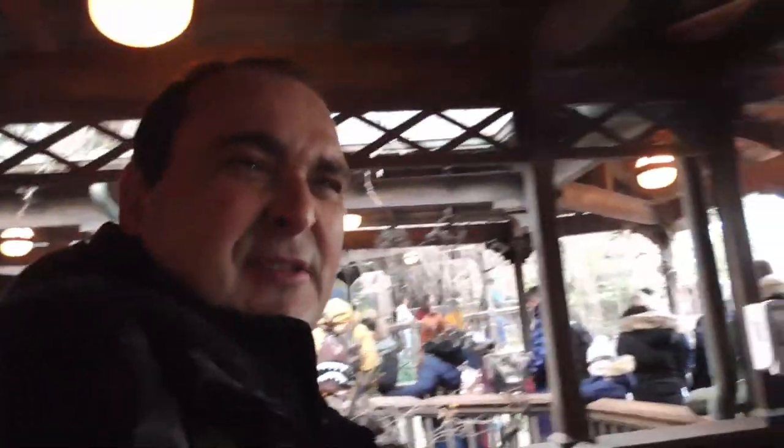Now we're getting on what you just seen, Phantom Manor. 13 minute queue. It's the longest queue we've had so far, but we'll see how we do. It was 5 minutes about 5 minutes ago. But yeah, let's get on. 13 minute queue. I guess it means 15, but they like to put 13 in, you know. So here we go. Let's jump on Phantom Manor, see what that's like.